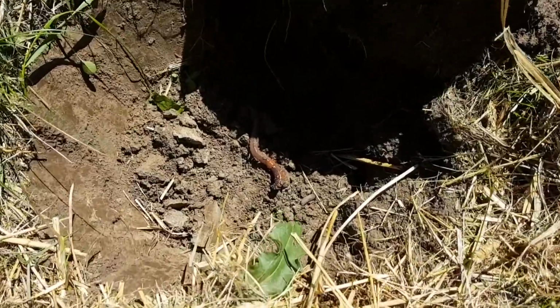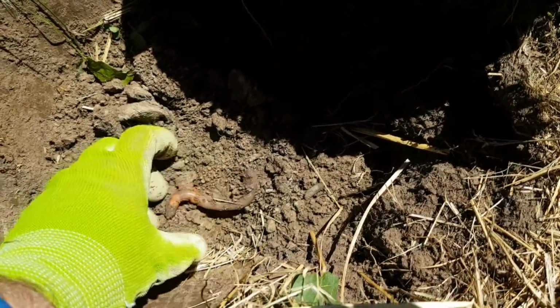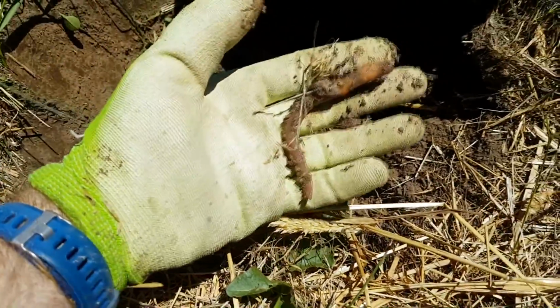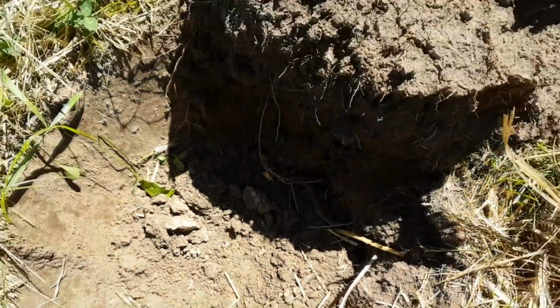Oh my God, look at the size of this worm. Holy shit. There's a big old dew worm. Put him off to the side. I haven't found what's in this hole yet, so.